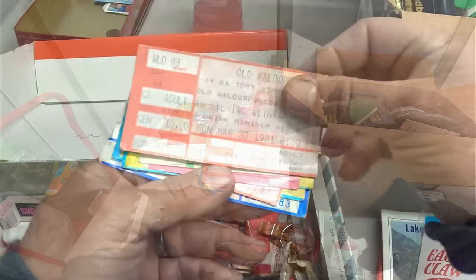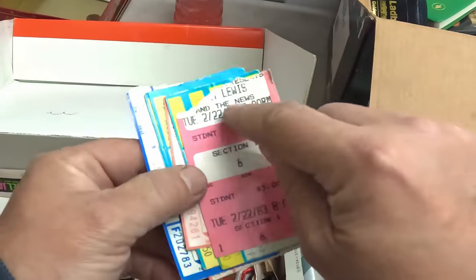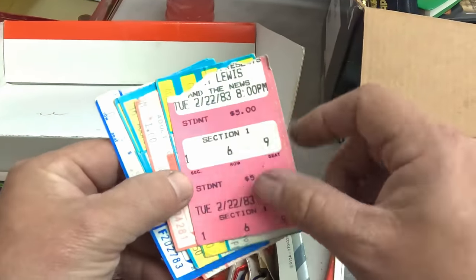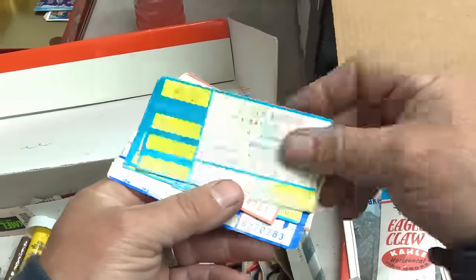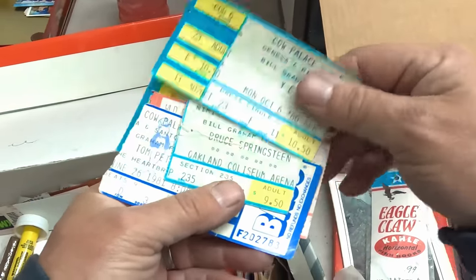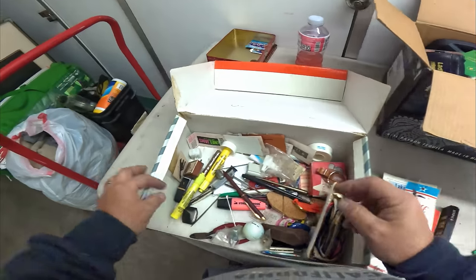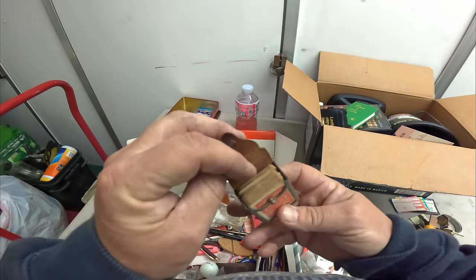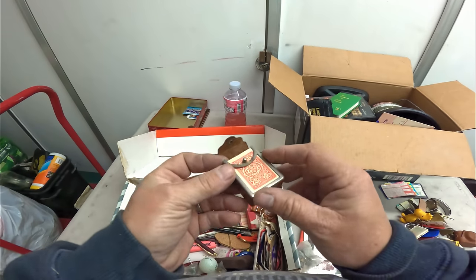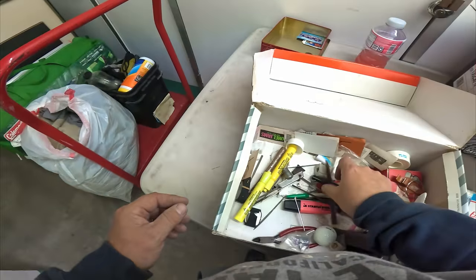More tickets. Ambrosia. Neil Young. Wow. I think this is Huey Lewis and the News. 1983. Ambrosia. Styx. The Kinks. Yes. Bruce Springsteen. Another Tom Petty. So awesome. Look at this thing. This is a pack of cards in a little leather and metal case right here. That is so cool. We're finding great stuff.